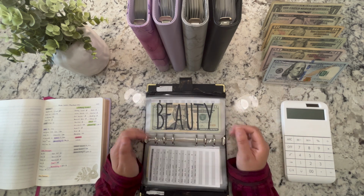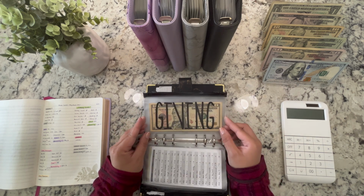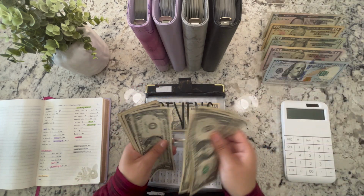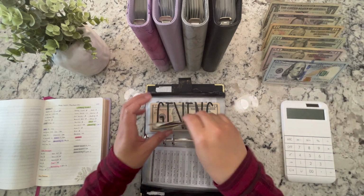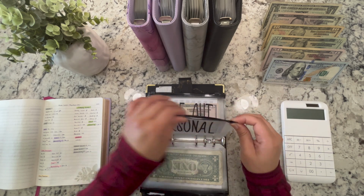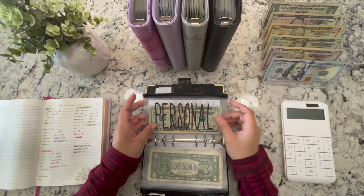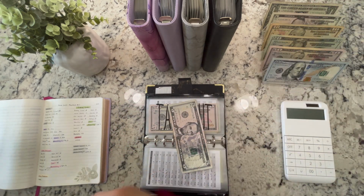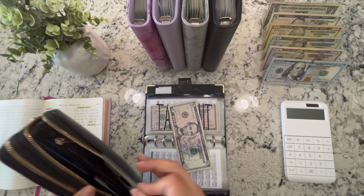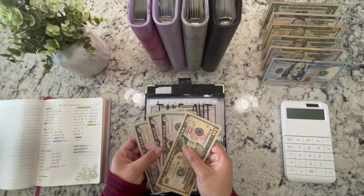So miscellaneous is not getting anything. Beauty is not getting anything. Kids is not getting anything. Giving is getting $5. So 1, 2, 3, 4, 5. Personal is getting $25, $20 for Brian, and $5 for me. Have my little envelope here. Forgot to take it out. So now I have $25.